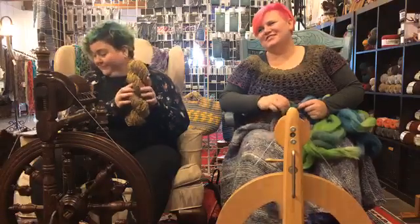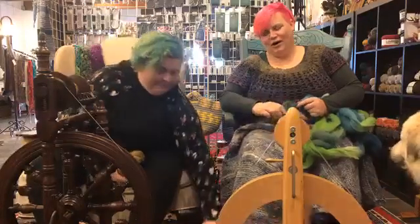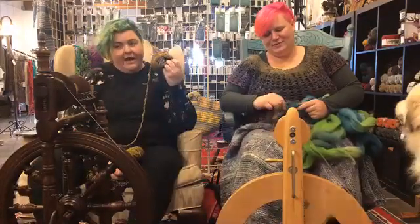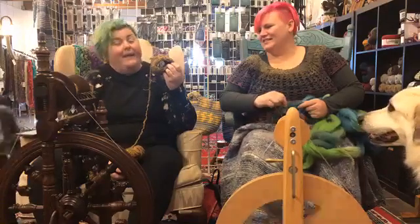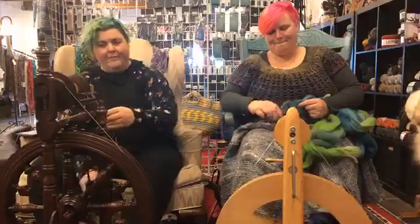The Shelties are using the two other chairs as a springboard across. They're jumping off of them as they run laps. I still have more of this to buy. Yes. So we will use this yarn.